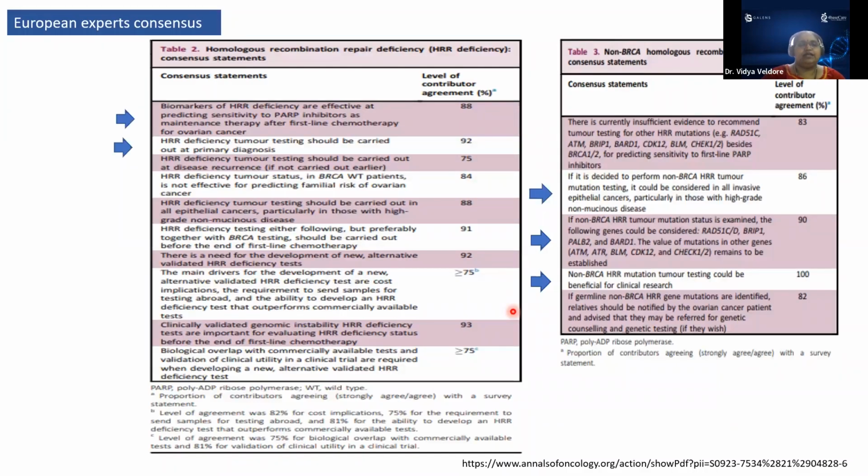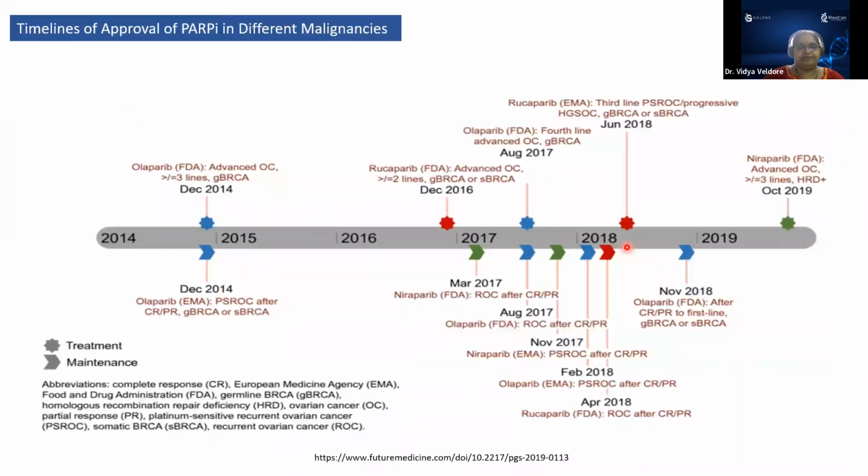So this is the consensus from the ESMO guidelines, where it clearly states which genes are very important to be looked for other than BRCA. What are the other HRR genes that are very important in order to take a decision on PARP inhibitor therapy. This is the journey of different approvals, timelines of approvals for PARP inhibitors in different malignancies.